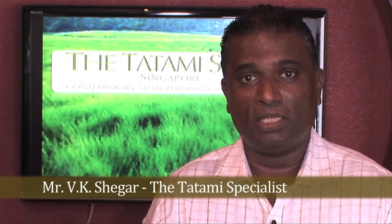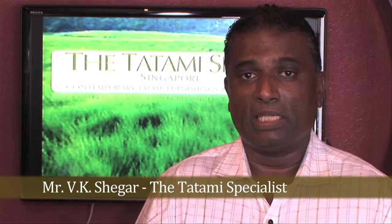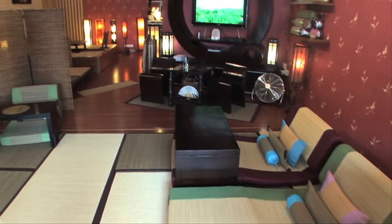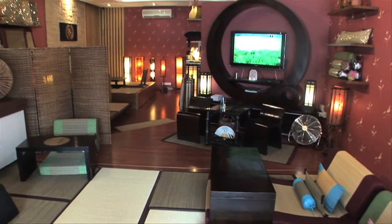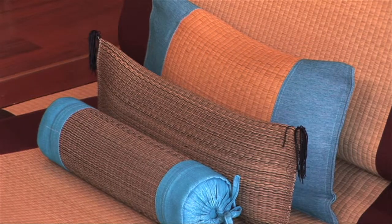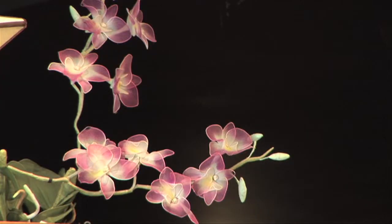I'm from the Tatami Shop Singapore. Tatami Shop Singapore has been established for the last 12 years. We specialize in space-saving concepts. Here in Singapore, we focus on HDB homes, apartments, condominiums, landed properties, even Japanese restaurants. The whole idea of the tatami concept is that we develop into a mobile concept and a fixed area concept.